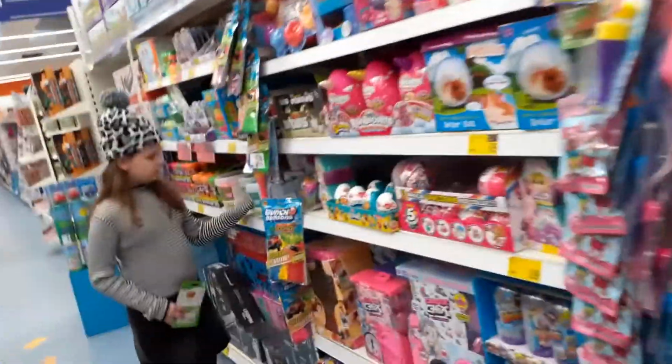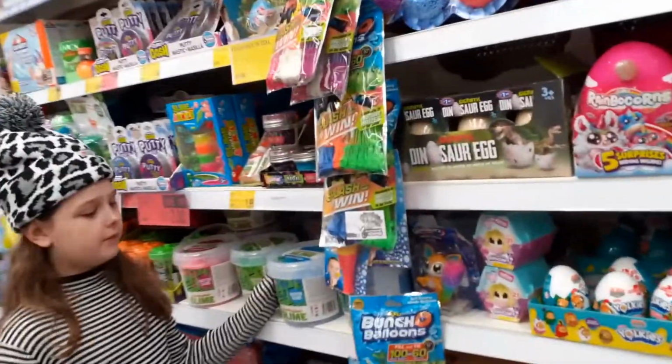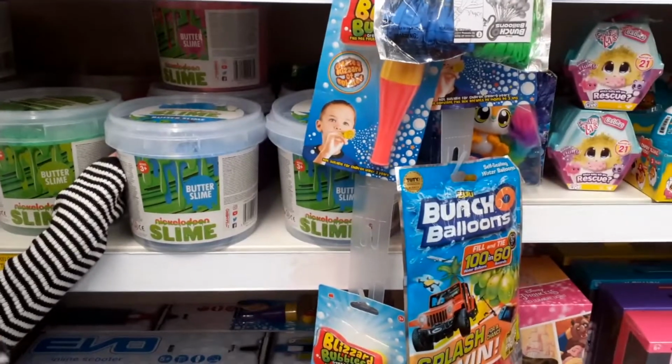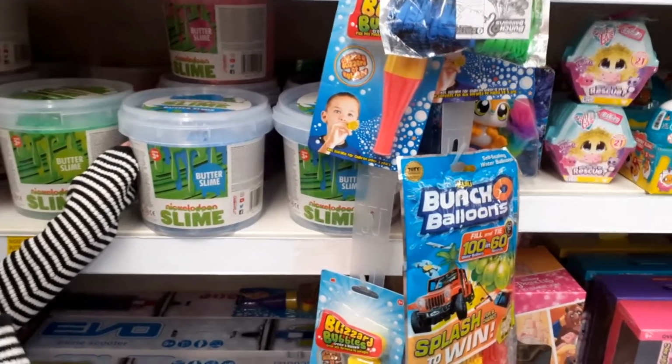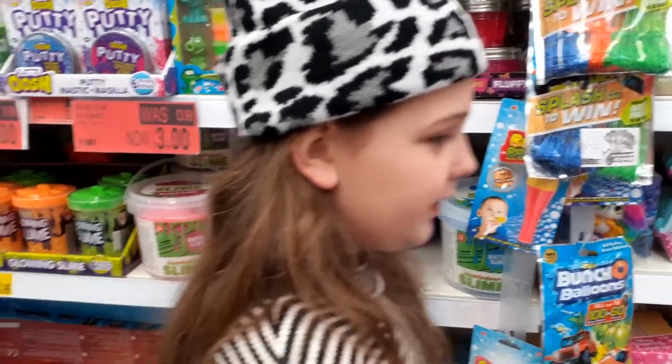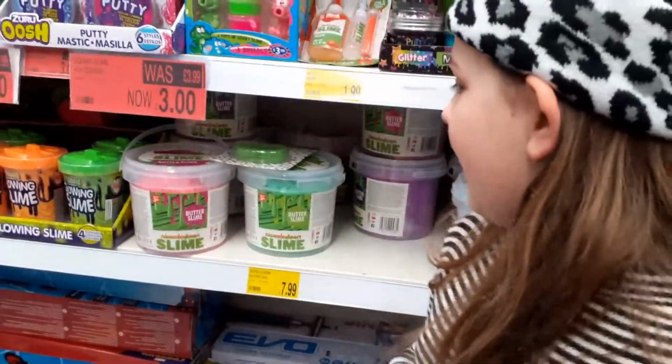It's the slime bucket. Yeah. No. What did you say? You put that back and you're buying that yourself out of your own money. It's a big tub and it's butter slime. Is it blue you want? Because there's a purple one and a pink one.